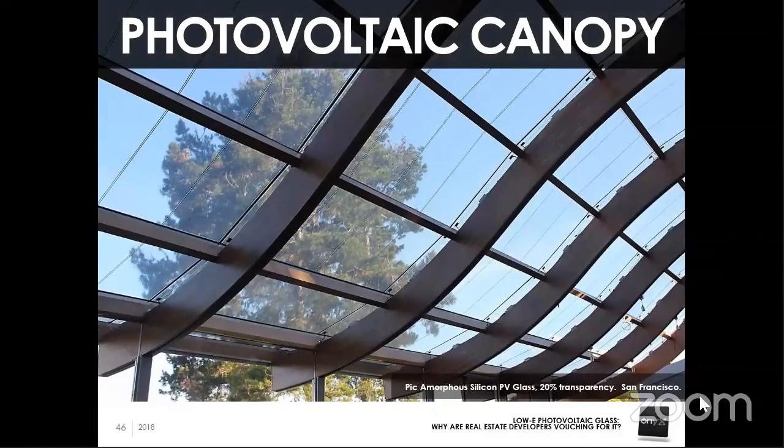So this is a canopy. Actually, it's the cover of an indoor swimming pool in a residential application in Tiburon in Marin County. As you can see, you can get completely clear views. You filter 99% of the UV radiation, 95% of the infrared radiation, and you enjoy the views, which is really important for this building owner because it's a high-end residential project.